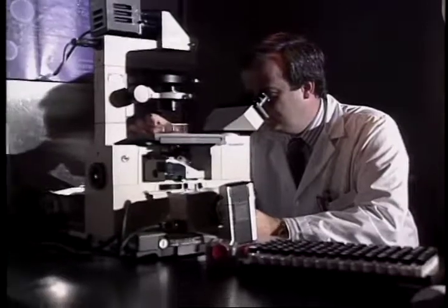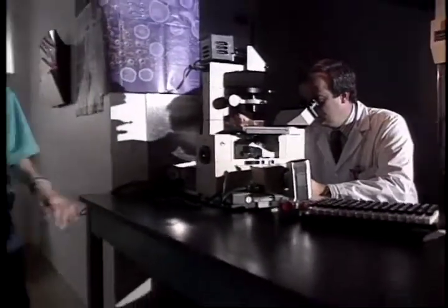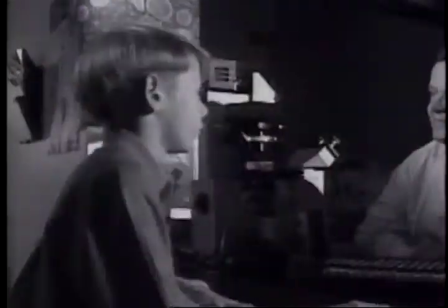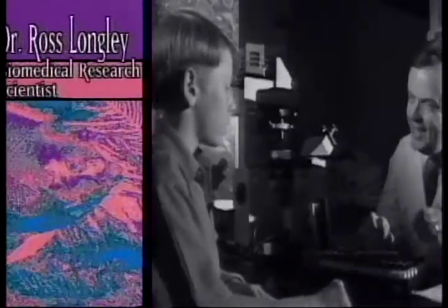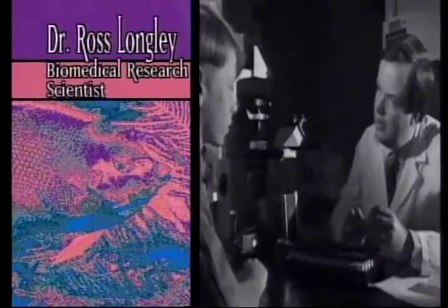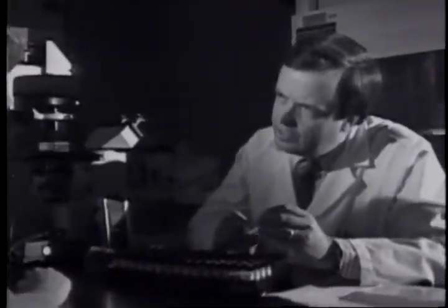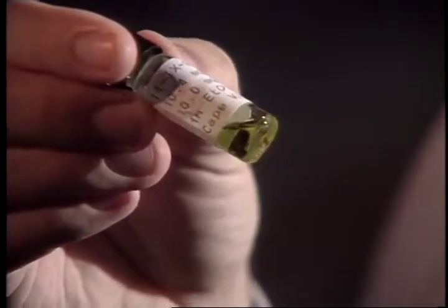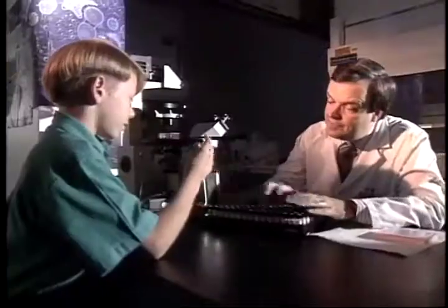This is one of the labs at the Harbor Branch Biomedical Marine Research Laboratory. This is Dr. Ross Longley. Dr. Longley, could you tell us how all this stuff relates to what we saw in the freezer? Sure, Matt. Each one of these vials that you see here is the result of each of those organisms ground up and put into what we call a solvent. We're testing each of these to see if they might have some type of anti-cancer activity. Who knows? There may be the next anti-cancer drug in this set of vials. Cool.